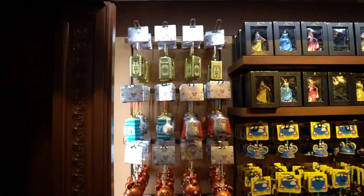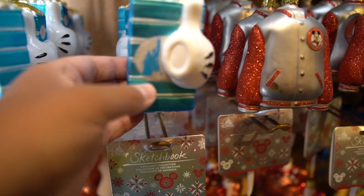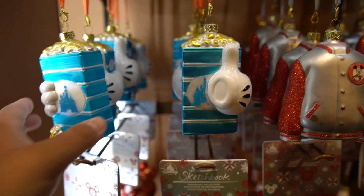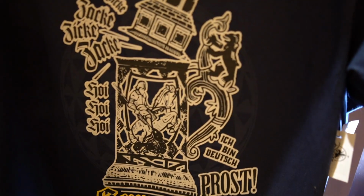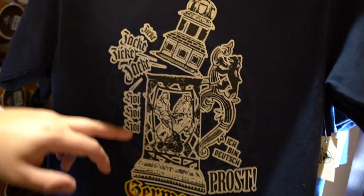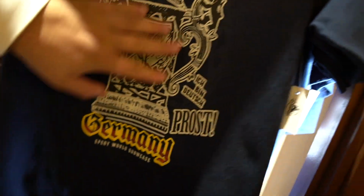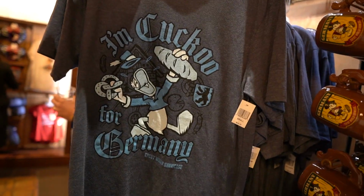They also have some more ornaments over here. These aren't traditional Germany ornaments, but classic Disney ones people might want, I guess to go with the festive spirit here. Look at this one. This is pretty cool. It says oi oi oi. Prost. Very nice. Textured too. Yeah, it's really nice. Look, I like this one over here. This is Donald. I'm Cuckoo for Germany. Wow. That's a really fun one.